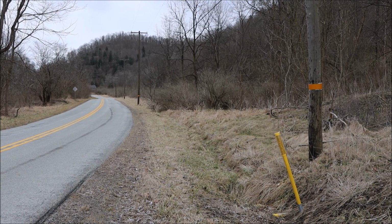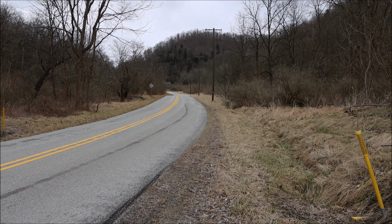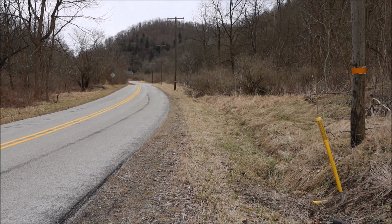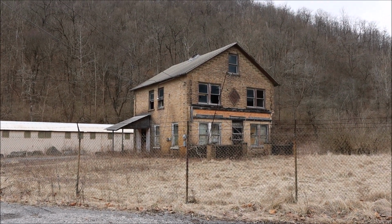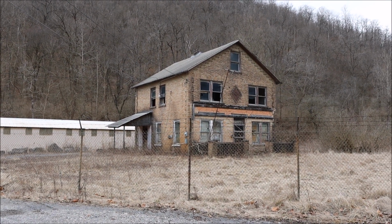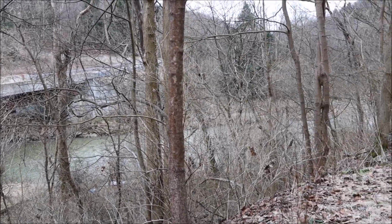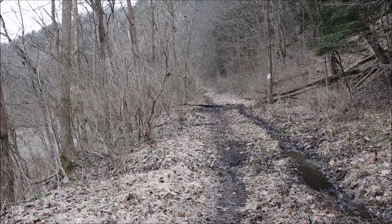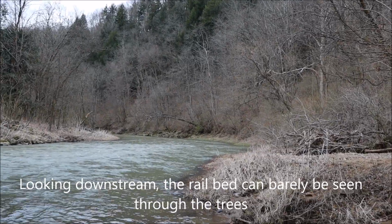The Winfield Branch Railroad would have continued down through West Winfield. This house may be the last standing house in West Winfield. A mile or two from West Winfield, Rough Run empties into Little Buffalo Creek, seen here. The Winfield Branch Railroad bed continues on down following Little Buffalo Creek.